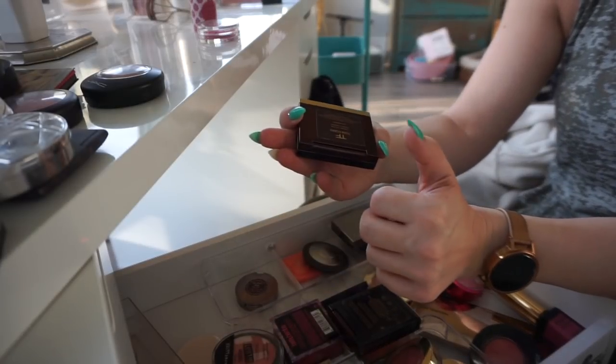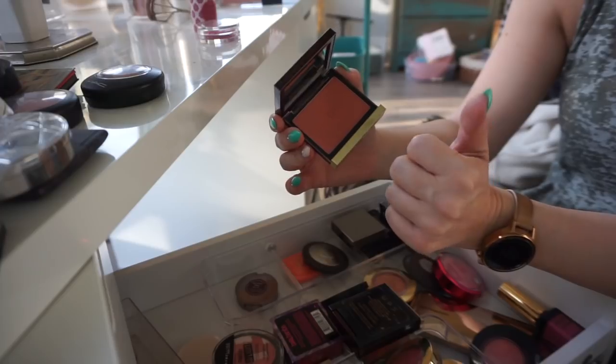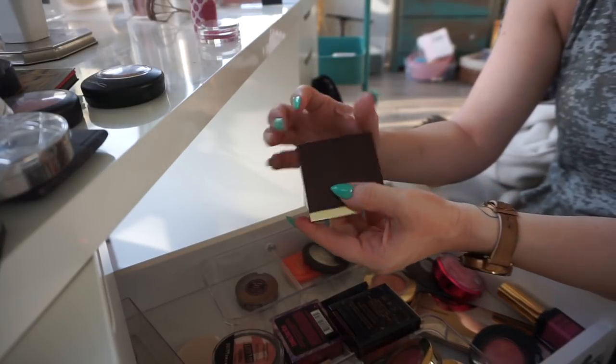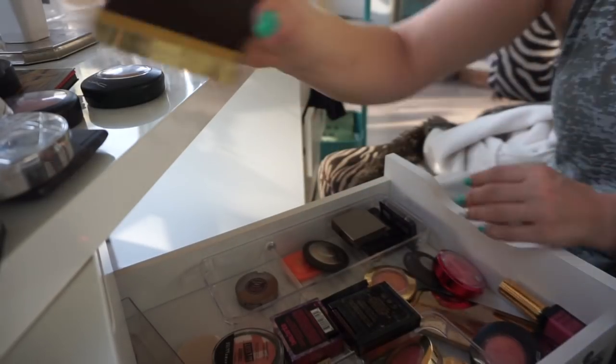Here's another Tom Ford blush, and this is in the color Ravish. This is a perfect, like, everyday blush in the fall and winter. I really like this formula. The Tom Ford blush, this color is definitely my favorite, Ravish, of the ones I have.